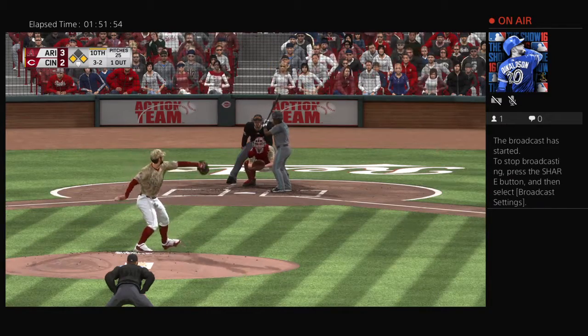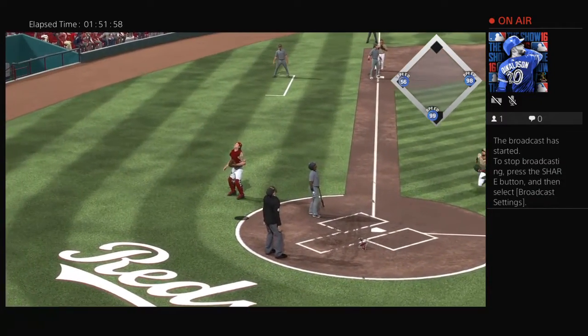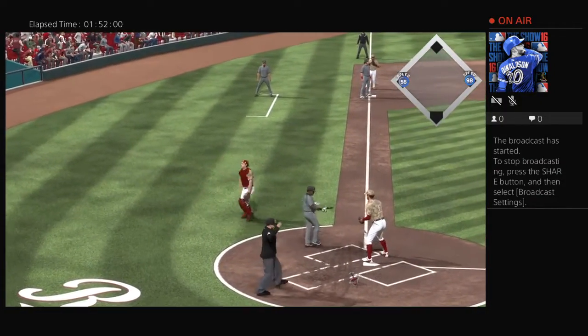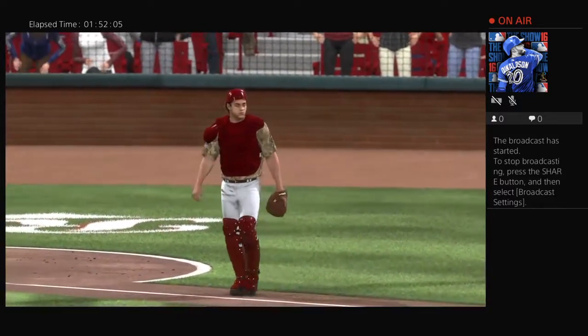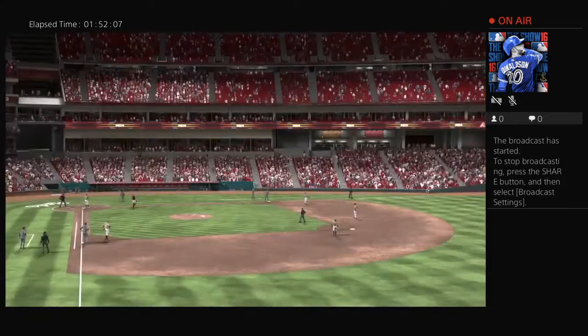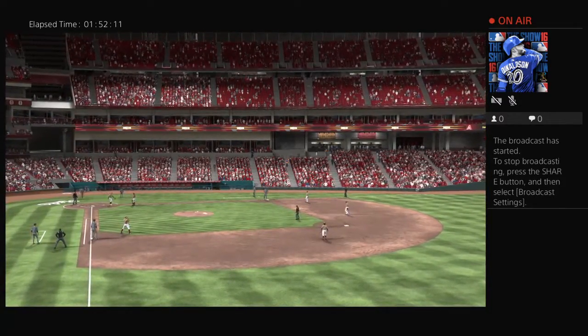The next 3-2. Swing, and he pops him up over toward foul territory. And he will make the catch back there as they're a step closer to getting out of this with 2 away now.